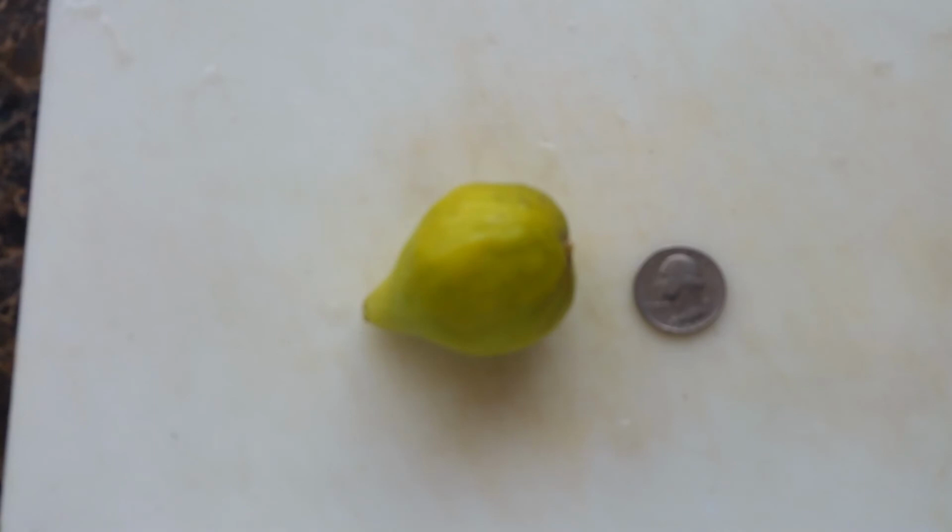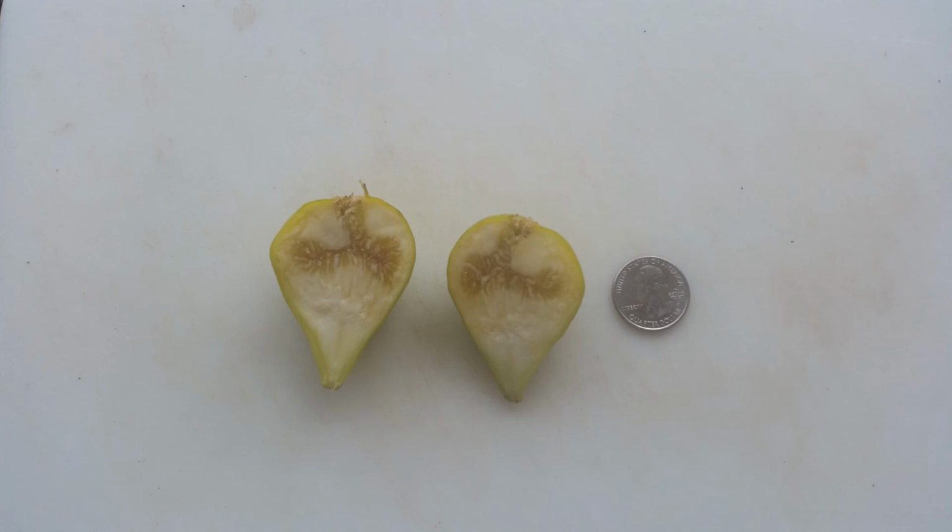Here is a pic of the Excel fig. When ripe, the outside remains with a shade of green. From research I've done, this tree is not bothered by birds as much as other figs because the fruit blends in with the foliage and is somewhat camouflaged. The inside is light color with hints of honey color towards the center.